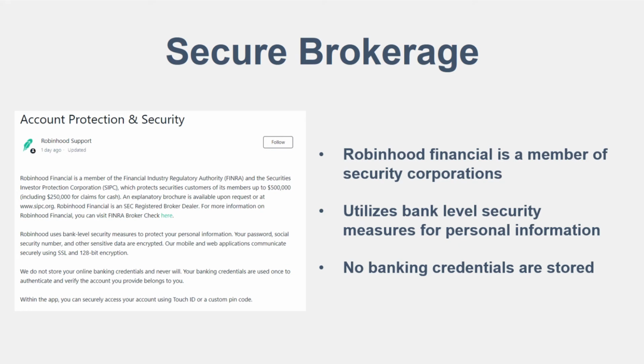But I figured I would at least disclose this to you guys, because a lot of people do ask this when I tell them that I use Robinhood, and they're like, oh, is it secure? It's just an app or something like that. I'm like, oh, it's very secure. I've done my research, which is important to do, because you don't want to jump into something just because it sounds cool and then end up losing a bunch of money because it's not secure.